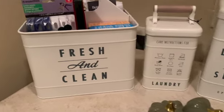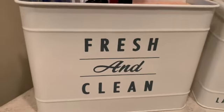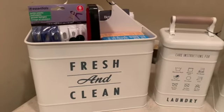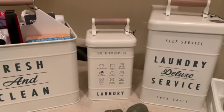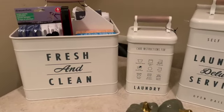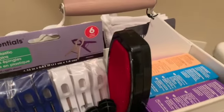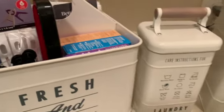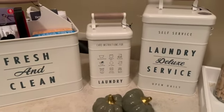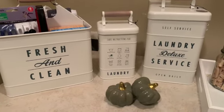So the first thing guys, these are my caddies. This one says fresh and clean. This caddy was purchased at Walmart, or all three were purchased at Walmart. They were not expensive at all. And here I have some items, and I will show you what the items are that are in there. These are just absolutely beautiful. I have seen some similar to this, and they were in Aldi.